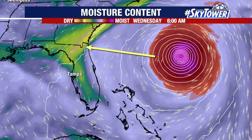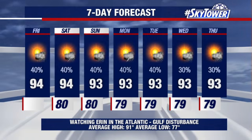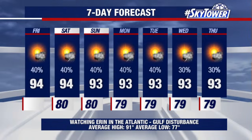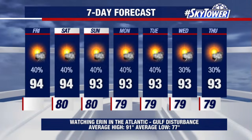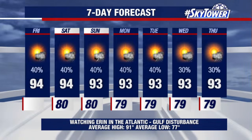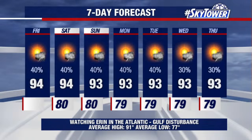Already those chances down to 40%, but look at the latest 7-day, and that's reflected in next week's forecast already. We've dropped those odds on Wednesday into Thursday to 30%. They could come down even farther. We will be watching Erin in the Atlantic and in general just watching the tropics for the next few weeks as we approach the climatological peak of the Atlantic hurricane season. No major impacts, though, with regards to Erin for us here in the Tampa Bay area. This is going to pass off the East Coast where it will create some large swells. We talked about that earlier in the newscast.